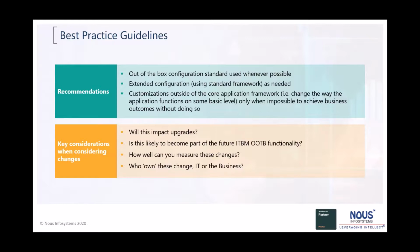Extended configurations should be done as needed using the standard framework. Customizations outside of the core application framework should only be done when it's impossible to achieve business outcomes without doing that.